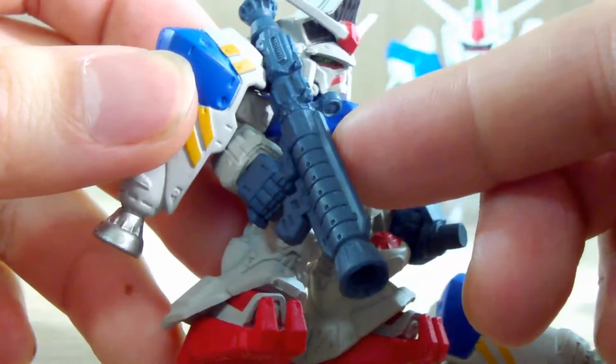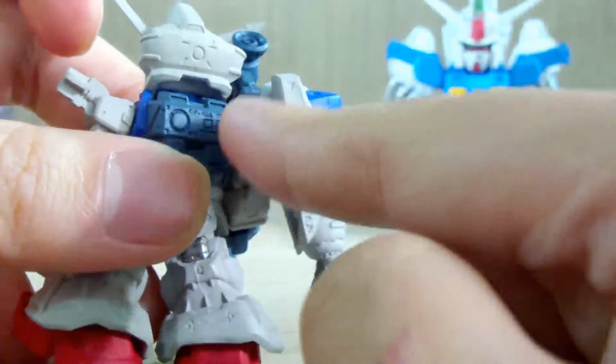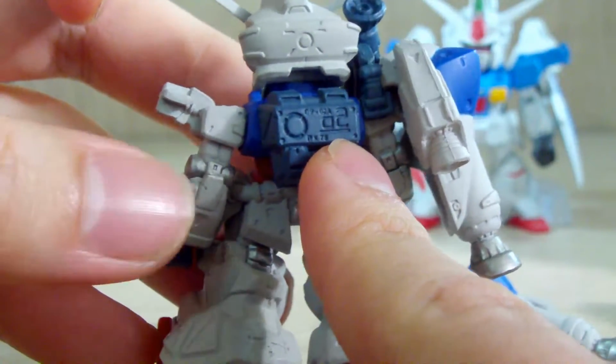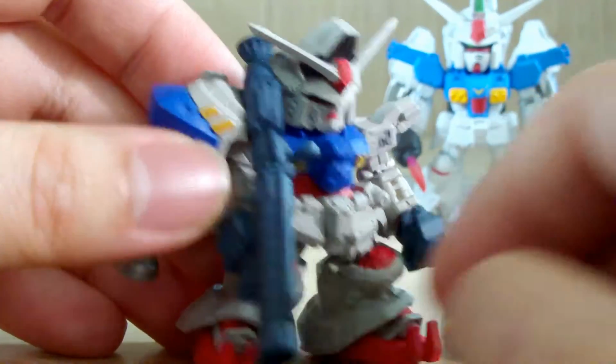The bazooka consists of 3 parts. The front part, the back part, and then the part that connects it to the shoulder. And once again, we have another nice engraved 02 on the shoulder, and there are a lot of panel lining opportunities to do it on this Converge figure as well.